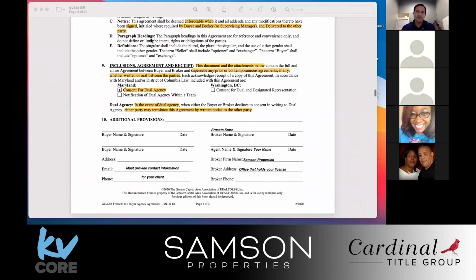The paragraph headings are not the full intent of the paragraphs. Definition, singular includes the plural, boilerplate stuff. I do want you guys to include consent for dual agency on all your forms. Again, if you're representing the buyer, consent for dual agency, the first part just says that they're allowed to enter our listings. Which they should.